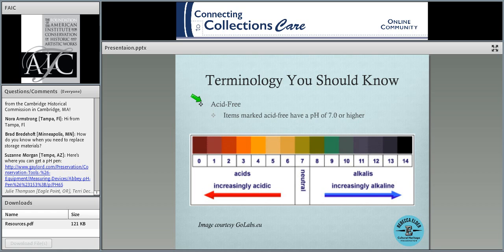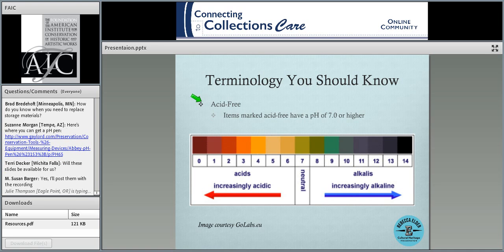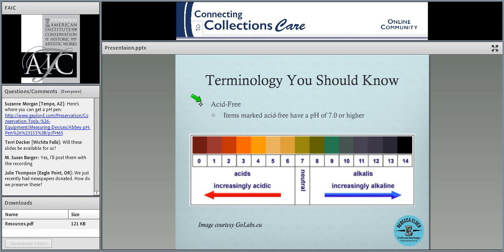I would also replace when I'm starting to see wear on the boxes. Like if I'm using a document box, that's an easy one to talk about when we're talking with archivists. If the lid to my document box starts to tear, that's another good time to replace.